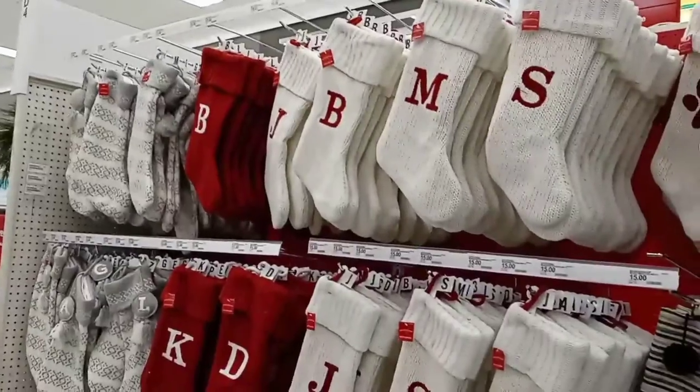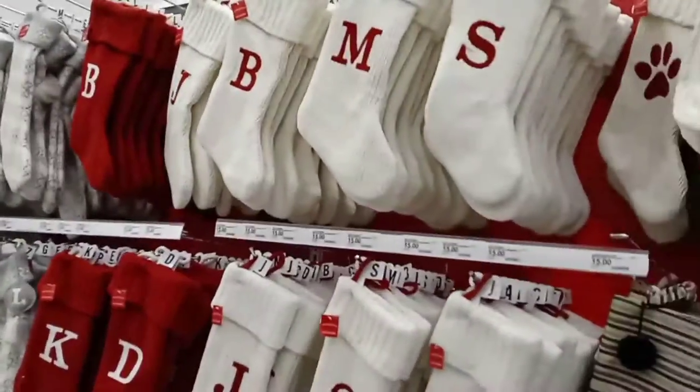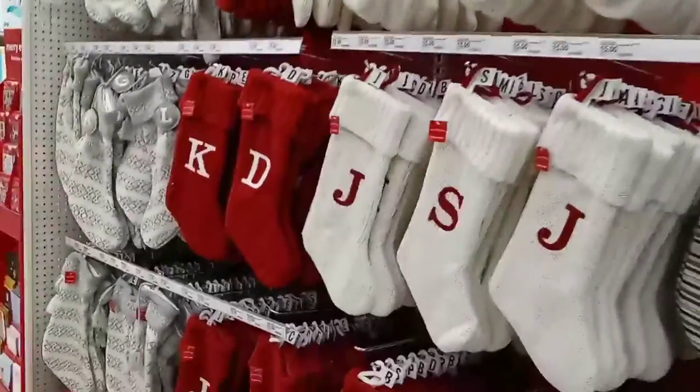We are in Target, and as you can see behind me, we're gonna see what they have in for Christmas. So I'm gonna turn the camera around. Let's see what they have in for us today. All right, look at the pretty stockings. I love that. And it has the initials, so you can get your kids' initials on them.